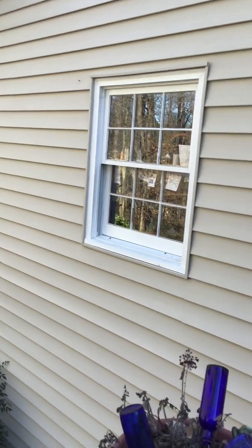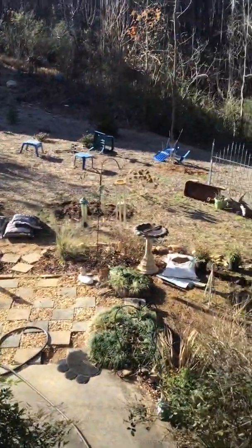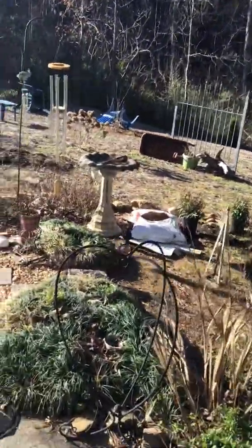And that way it's protected good. All these windows back here are in pretty good shape otherwise. There's one more window on the terrace level we'll show you in a second. And then recapture this corner window.